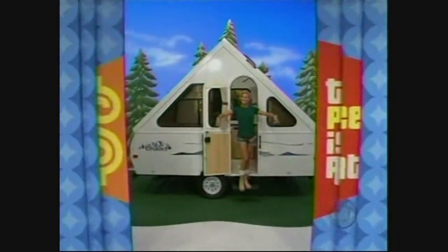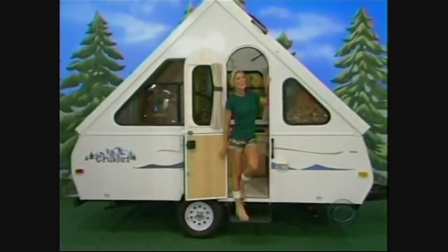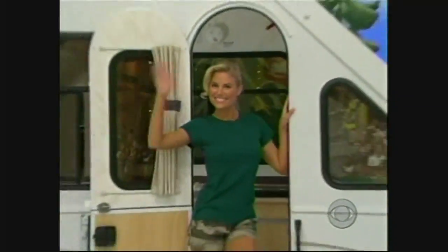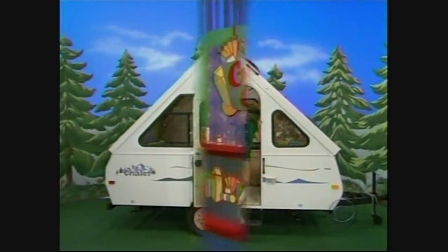Here it is. It's a new folding camping trailer. Chalet's Alpine Folding Camping Trailer. You can quickly pop up the spring-loaded roof in the 16-foot trailer and lift the A-shaped walls for an all-season camping chalet of your own. It's a terrific prize worth $11,880.